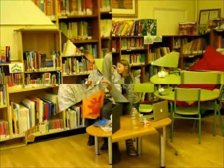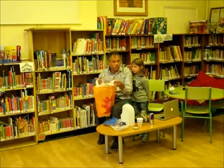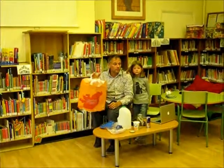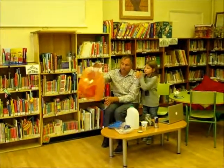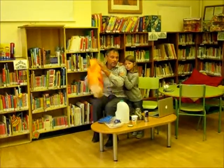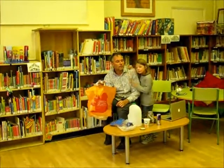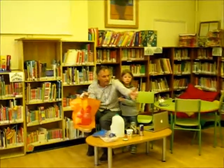No. When we go to the supermarket, we have to take our own bag, because this bag we recycle. So we go to the supermarket with the bag, all the food in there, we take it home, and then we put it in the cupboard, and next time we go to the supermarket, we take the same bag. We don't waste the bag? We don't waste the bag. Very good.